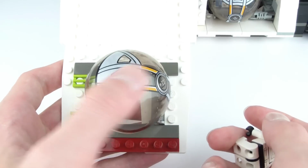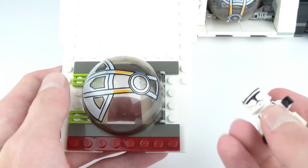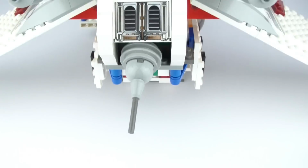There's literally just a hole, compared to the new gunships where you can have some little seats and fit the figures inside. This one just has plain open holes. Turn the set around, and we have a look at the back of the gunship.